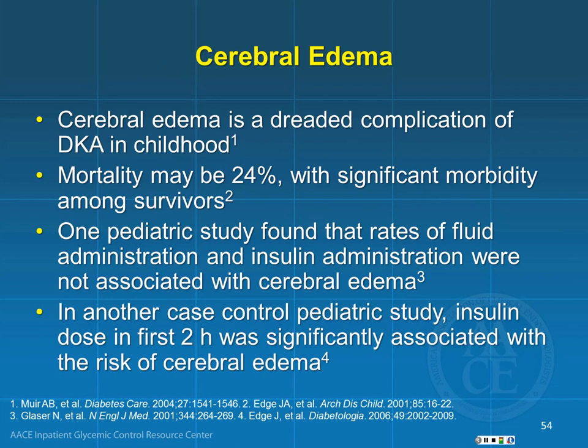Cerebral edema, of course, is a dreaded complication in childhood diabetes. It has a high mortality, and the main thing is a rapid shift of fluids. So that's why in children presenting with DKA, the correction has to be much more gradual than in adults with DKA.